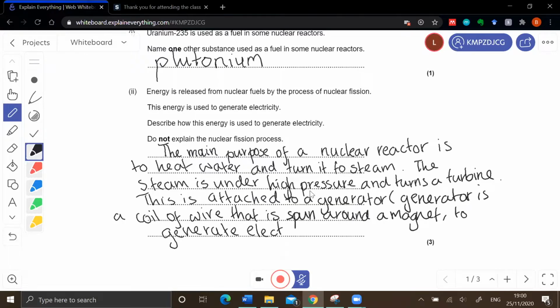Okay, 3 marks. So water is heated and turns to steam, 1 mark: nuclear reactors heat water to steam. Next mark, the steam is under high pressure and turns a turbine. Number 3, this is attached to a generator. The generator is a coil of wire spun around a magnet to generate electricity. Okay, we've actually completed the task given to us.